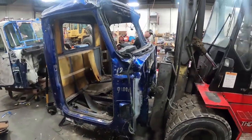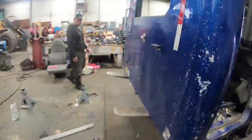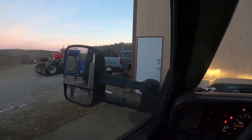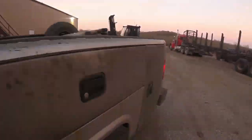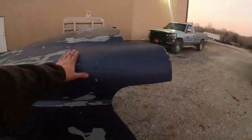And they took all the harness out of it because they got the wrong cab for it. The cab they got for it is for Detroit or something weird like that. And the cab we had is for a Caterpillar, so we had to gut the wiring out of it, get all the Caterpillar wiring, and basically put the new harness on it. And there's the new hood, which is new to us, but used.